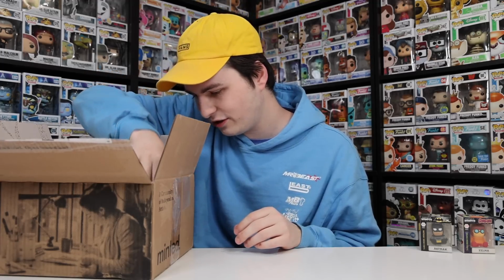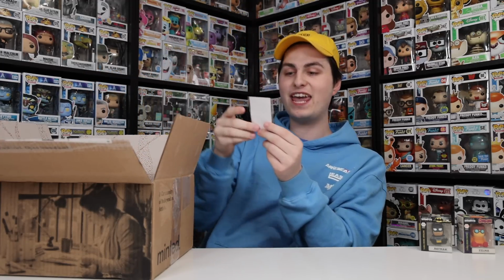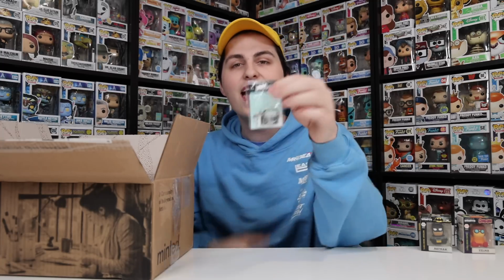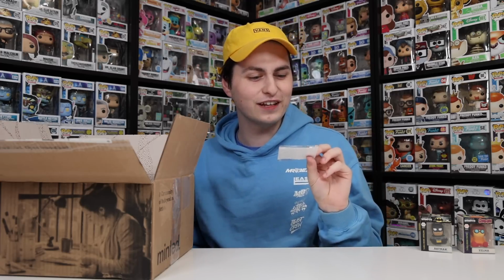And then I believe this here is, oh, right, this is actually a super rare keychain by Handmade by Robots, because every single one of their figures has this little fake rubber tag, and they actually made a keychain to look like that. He only had 2 of these, and I think I got it for like 10 bucks or something like that. I had never seen one before. I had to go for it. Plus, it was going to a great cause.